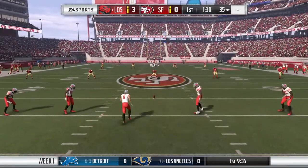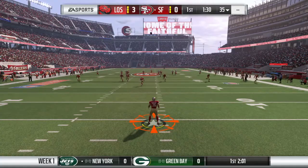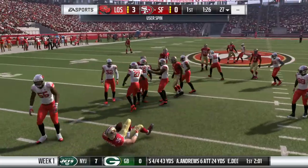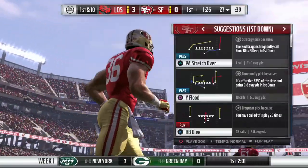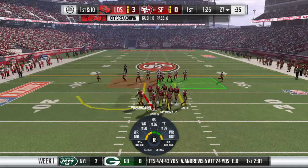Sturgis out now to kick this one off. This is taken at his 4. Spinning past him. Then he'll take this across the 25, a couple extra yards up to the 27-yard line. The 49er offense now making their way out onto the field.